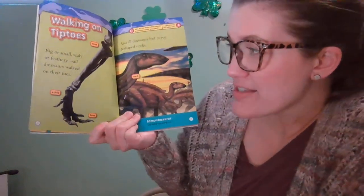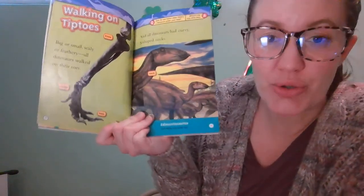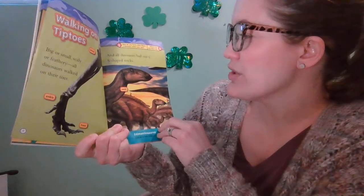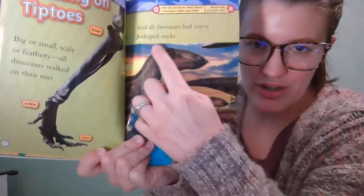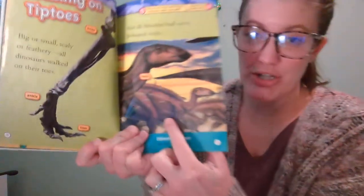Big or small, scaly or feathery, all the dinosaurs walked on their toes. So you can tell by their bones that they walked on their toes. And all dinosaurs had curvy S-shaped necks. So their necks were sort of curvy like this, like an S. This is Edmontosaurus.